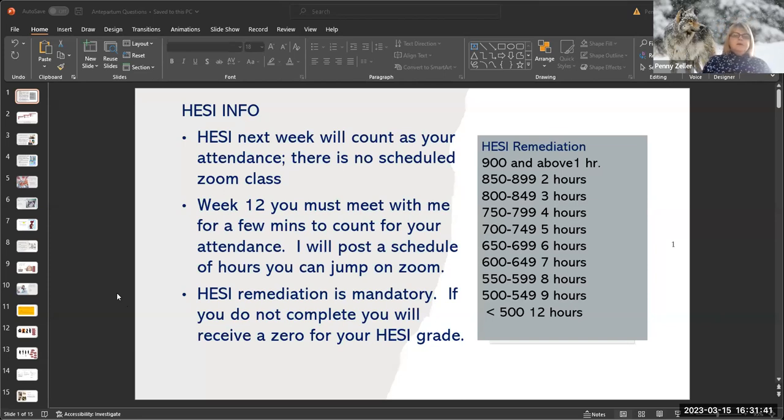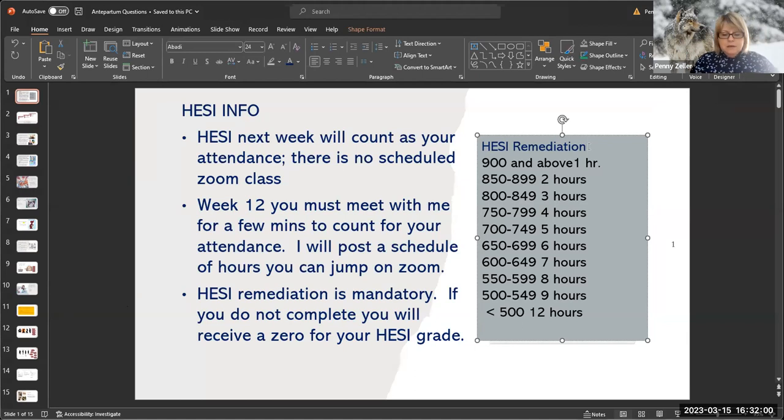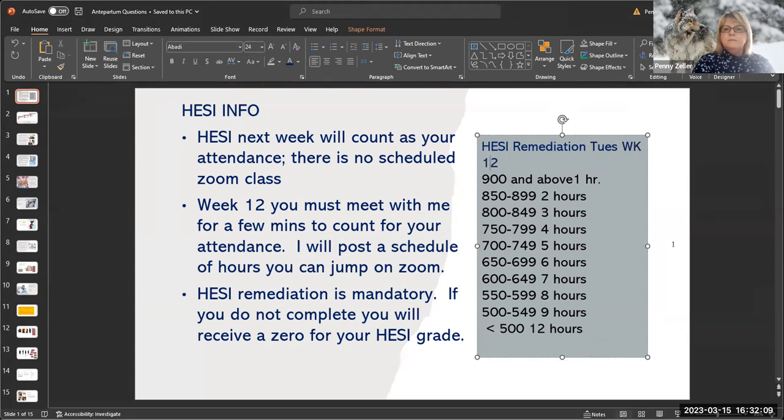So next week, taking your HESI is considered your class time, your attendance. So we don't meet next Wednesday. And then the following week is week 12. I didn't put it in here, but in week 12, you have to have remediation completed by Tuesday of week 12. I don't remember what the date is. You have to have it completed.